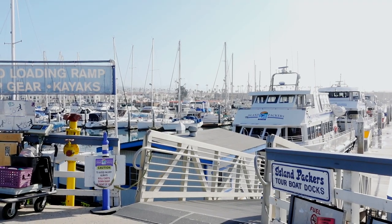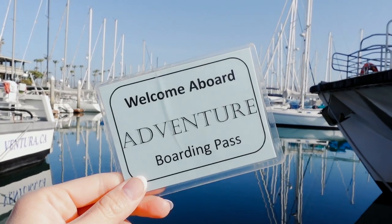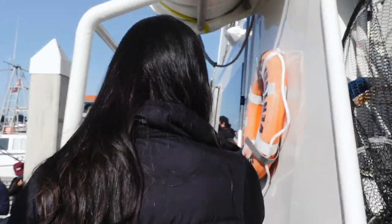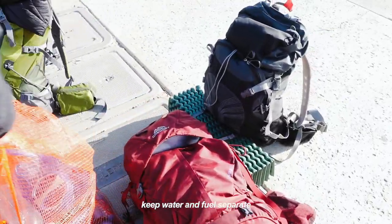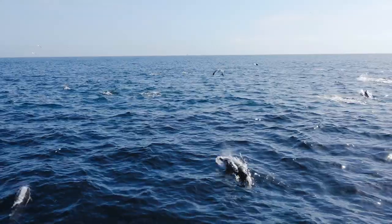The only way to reach the islands is via ferry with Island Packers. There are 2 harbors on Santa Cruz Island, Scorpion Cove and Prisoner's Harbor. This trip starts at Prisoner's Harbor and ends in Scorpion Cove. Just remember to keep your fuel and water separate from your main pack, as they are stored separately on the boat.